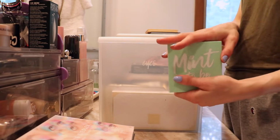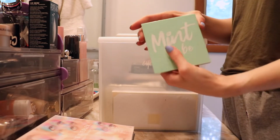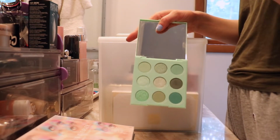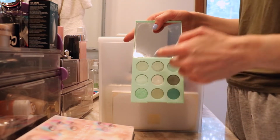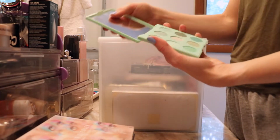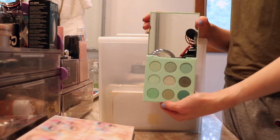This one is sad to me. This is a ColourPop Mint to Be palette. First of all, I love the color mint. One time I opened this, all of these fell out onto my bathroom floor, and I don't know if I put it in a correct order. I think this is a correct order, or at least there's 1 or 2 that are in the wrong spot. But I bought it because I love mint, and sometimes I really do crave to wear some green eyeshadows.